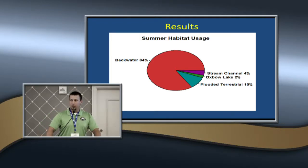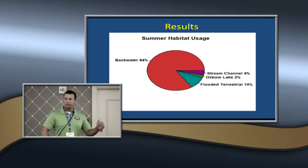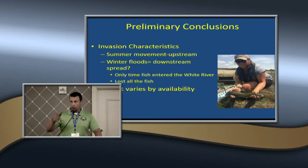A few of them were using oxbows, but most of these were backwaters off the oxbows that they were using. And then we did have some flooded terrestrial habitat, which we characterized as being in the woods where the water was above bank full. So far, we're trying to put together, as I mentioned, these invasion characteristics to help explain their movements as we're talking to our neighbors. Summer movement appears so far that they are making the decisions to move upstream. The wintertime flood, maybe that's our potential for downstream movement.